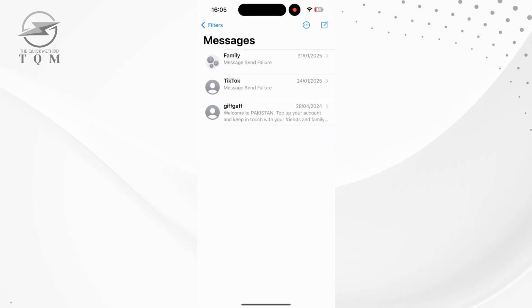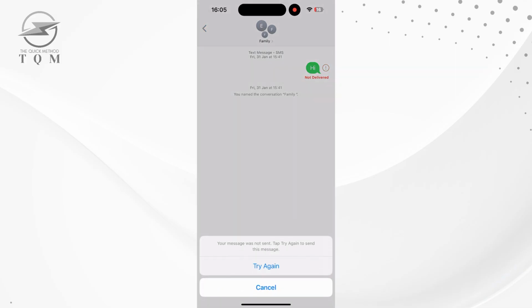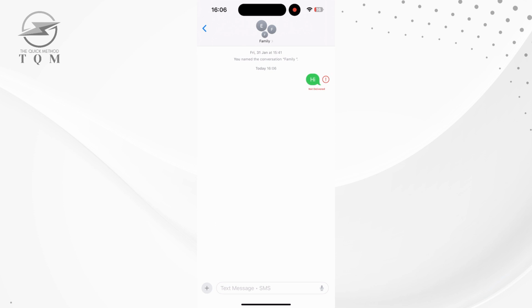It can be really frustrating when you're unable to send messages, whether they appear as green or blue. Let's walk through the steps to fix it. The first thing you should try is simply resending the message. If you see a red exclamation mark, tap on it and press try again to see if it will go through. If that doesn't work, check your network connection.